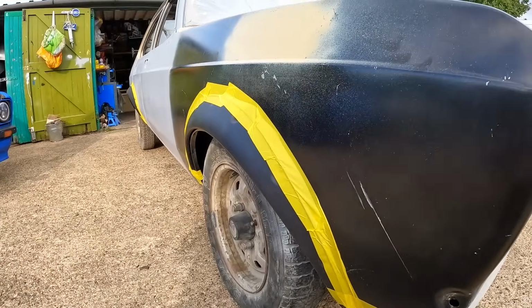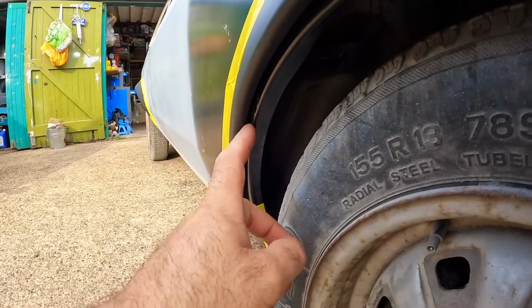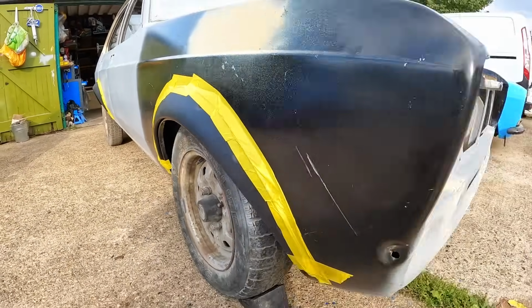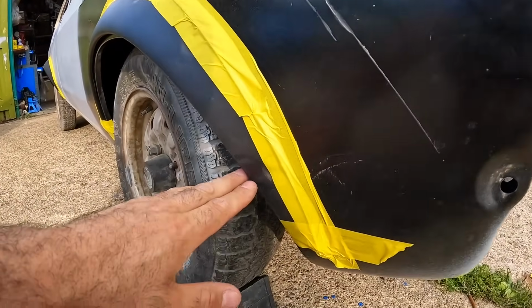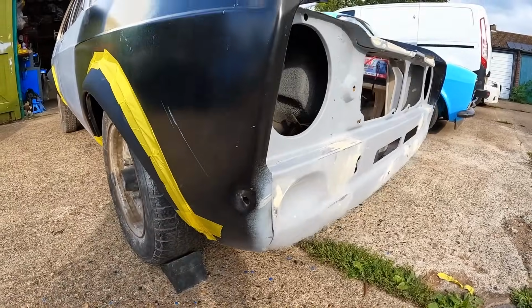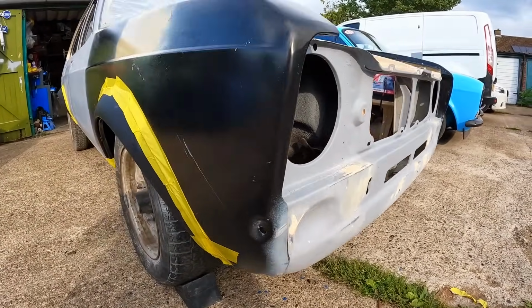So this is what we've got. Obviously I'm going to need to cut away some of the wing where necessary to have these fitted properly. This car will have the front spoiler that is currently fitted to Maud down here, so I need to figure out how these are going to meet up with the front spoiler, but I'm pretty sure that the front spoiler is going to tie in nicely with the wide arches.